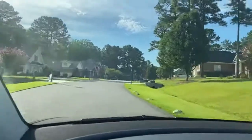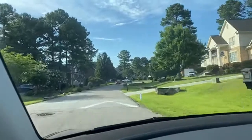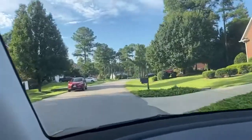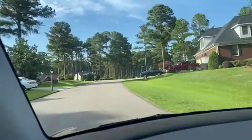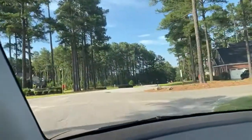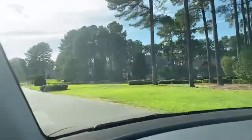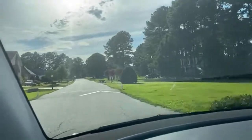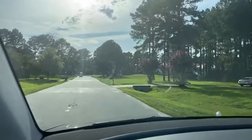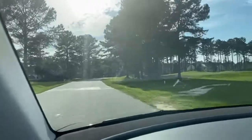I'm taking a little shortcut this time. I usually go through the middle part of the neighborhood. Just give y'all a different view, man, of some of the homes out here. Beautiful scenery, man. Nine out of ten homes, everybody keeps the yard cut. Everybody's got the same black mailbox. Pretty much the same, you know. Just certain things are standard, man. So I enjoy being out here. You see golf carts everywhere, everybody riding around in a golf cart.